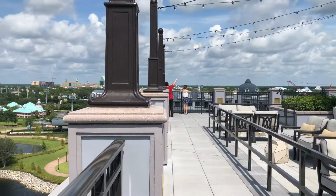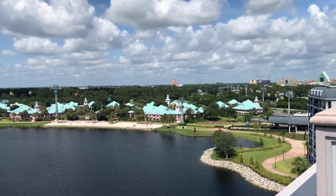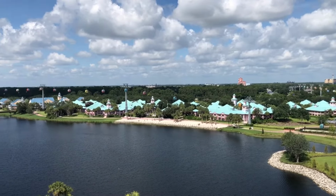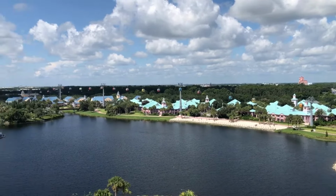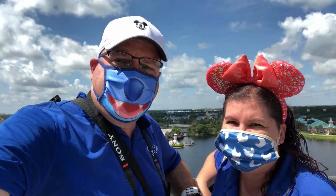So the gondolas are out on the Skyliner, but they aren't quite moving just yet. Of course, the Skyliner won't open again until July 15th. But at least it's good to see the gondolas back on the line.